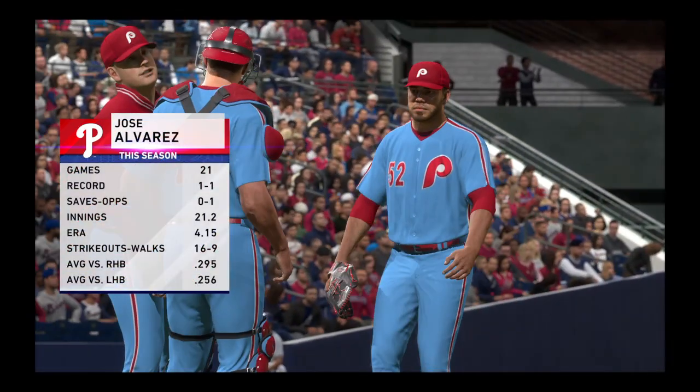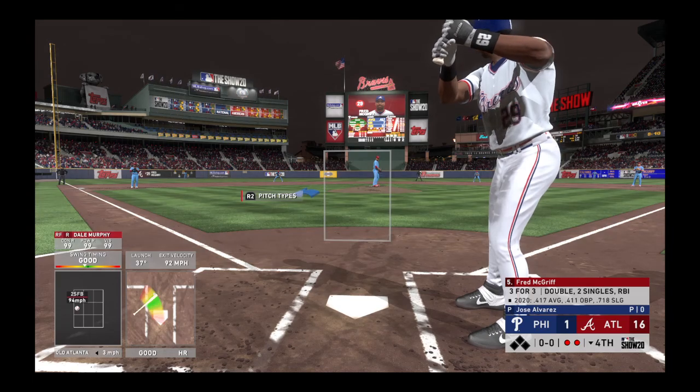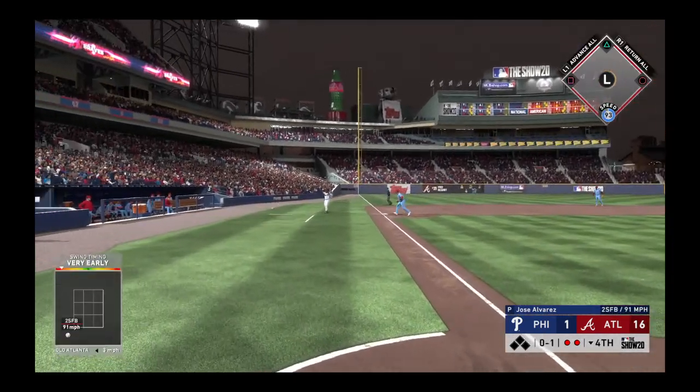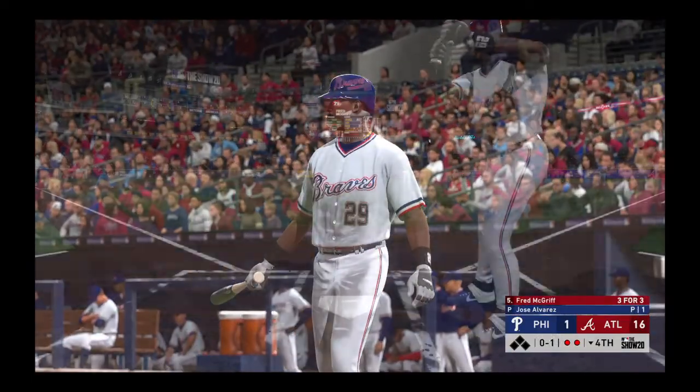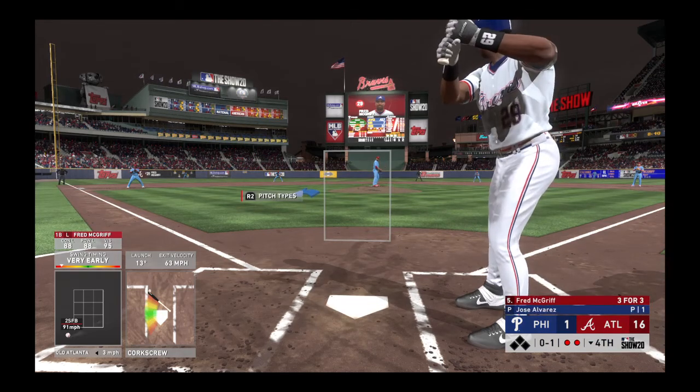Jose Alvarez gets the call to pitch here, and he'll try to sort this mess out. He's going to try to at least eat a couple of innings for his guys. At the plate now, Fred McGriff trying to keep it going, a perfect 3 for 3 thus far.